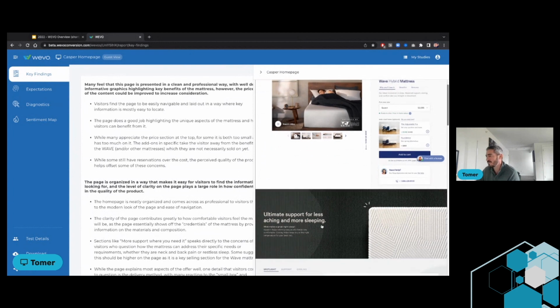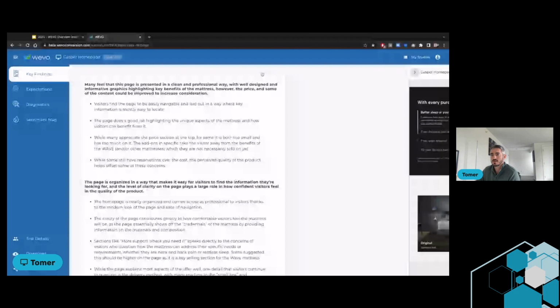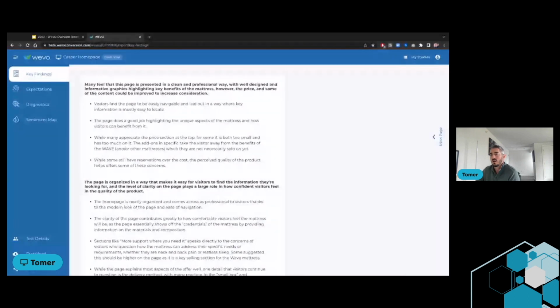But this is their Wave Hybrid mattress. You can see here the target audience for this product based on Casper's target customers are young professionals. They were looking at people who live in large metro areas in the US. And very importantly, they were looking for people who are currently in market to buy a mattress within the next 6 months. So we were able to recruit 200 people who match that criteria, including the intent criteria. And I'll walk you through the insights that we collected from this panel.